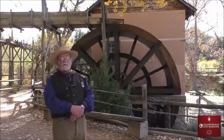Inside, it's a little bit like a Rube Goldberg setup because we have action that is belt-driven by the water power, and we use gravity feed. So things are moving up, down, and through inside the water mill.